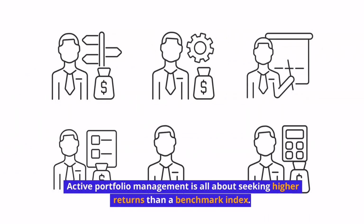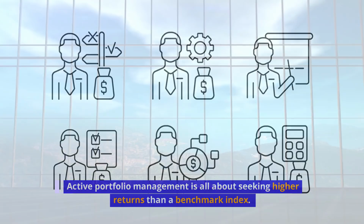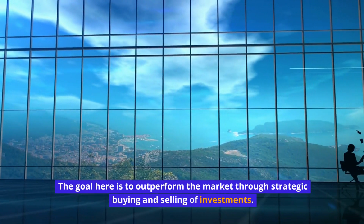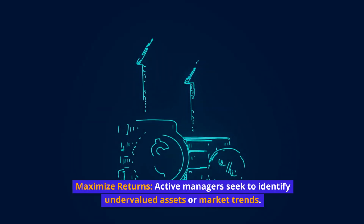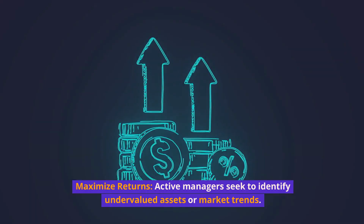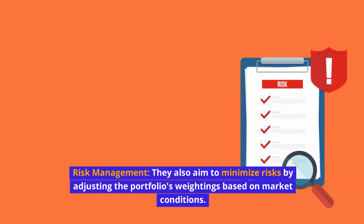Active portfolio management. Active portfolio management is all about seeking higher returns than a benchmark index. The goal here is to outperform the market through strategic buying and selling of investments. Key objectives. Maximize returns. Active managers seek to identify undervalued assets or market trends. Risk management. They also aim to minimize risks by adjusting the portfolio's weightings based on market conditions.